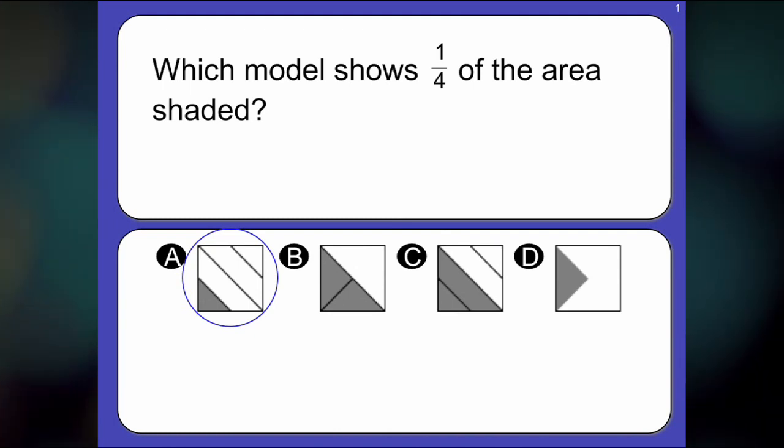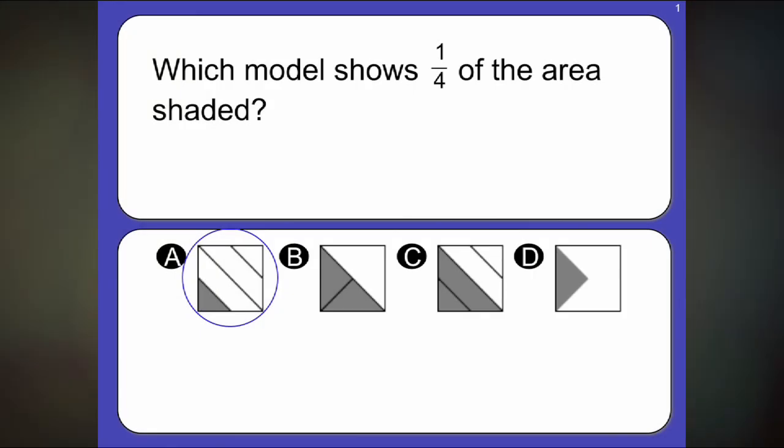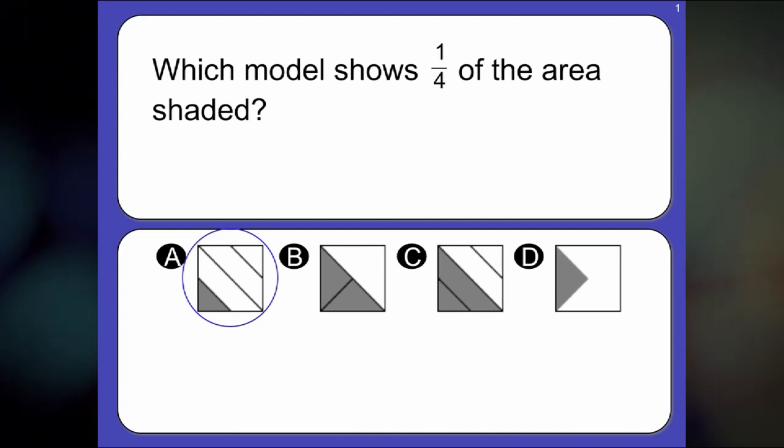And how foundational, how fundamental is this? Which model shows 1/4 of the area shaded? So 1 of 4 slices, that's a ratio, right? As opposed to 1/4 of the area, but this is not split into 4 parts. So there's a little leap there. They kind of have to get it to be able to do that. So it's pretty fundamental how far back we need to go with these kids. It's not like we just need to teach them the algorithm for decimals or the algorithm for unlike denominators. They need to know that too, but they don't get it.